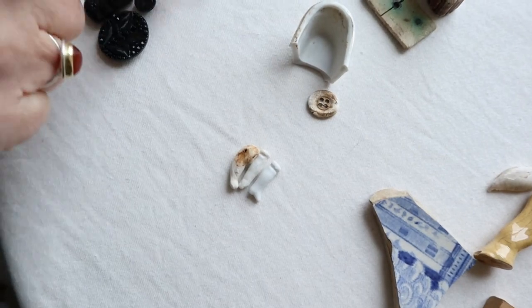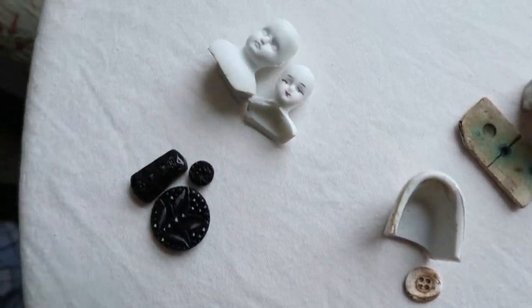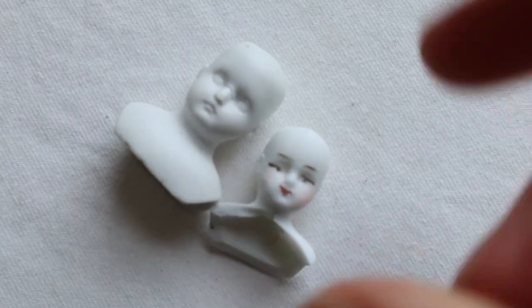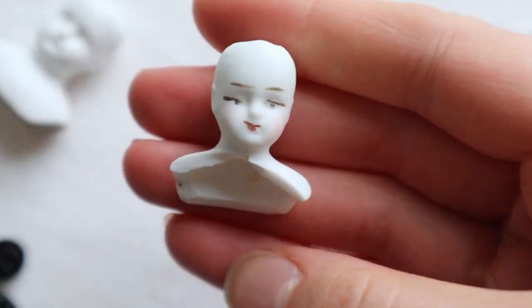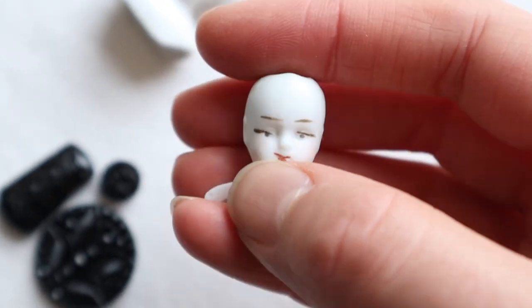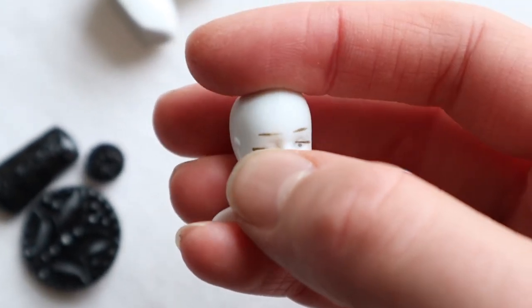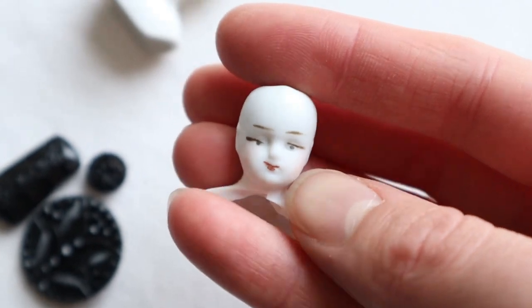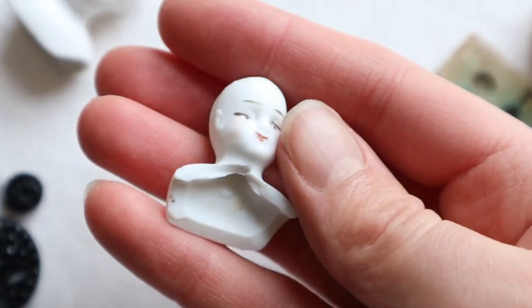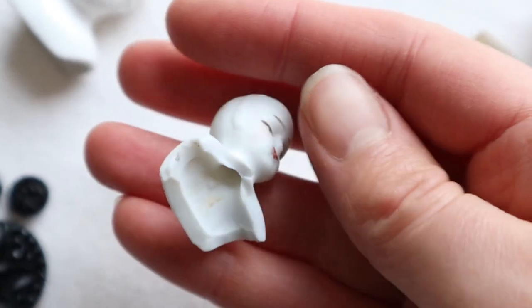And that takes us on to the heads. Oh, heads, look at these heads. Oh my gosh, these are so cool. Mum first found this one, which sadly was broken, and it's got a bit of a lazy eye on this side. They haven't painted it quite in the right place. It is sadly broken on the front there, obviously. And it would have had hair.